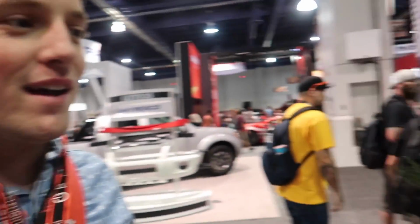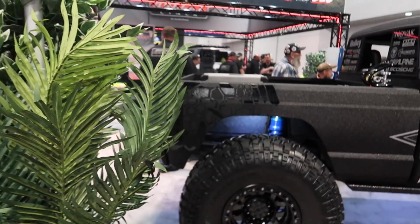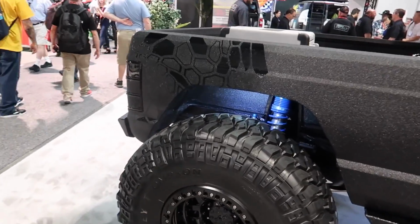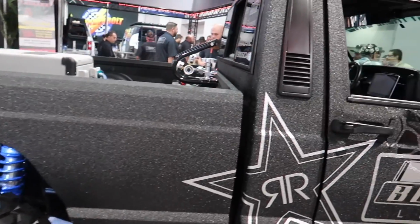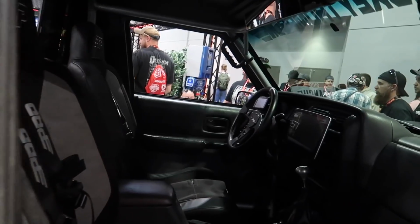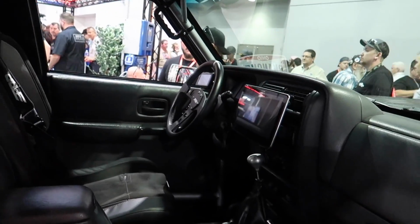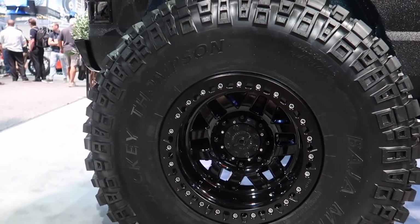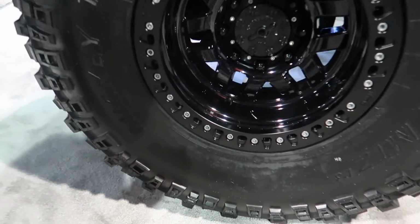So here's a special treat for you guys. I was hoping I would see one here at SEMA, and it's a Comanche. I know there's a lot of people that love these things, and even all beat up, you can fix them up, and there's just a whole cult following. Looks like they redid it, have a big touchscreen in there, 5-point harness, some huge Mickey Thompsons, 40x13.50s.